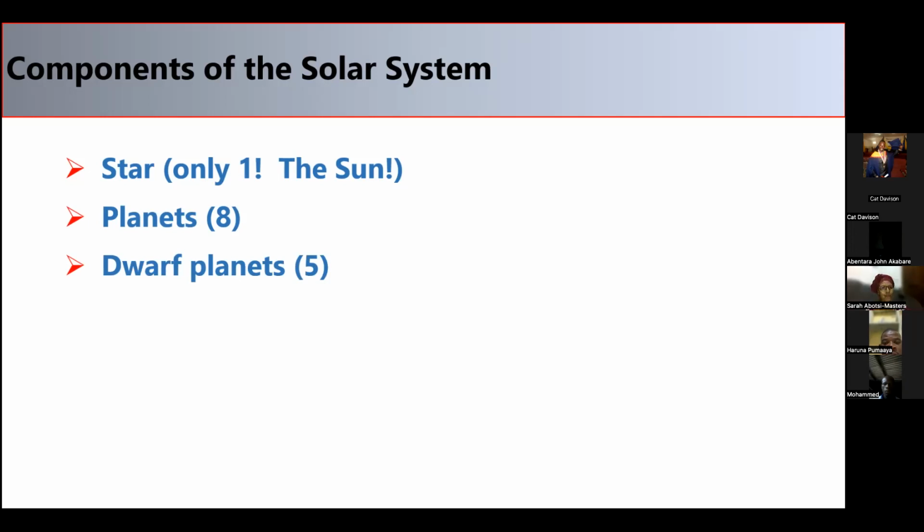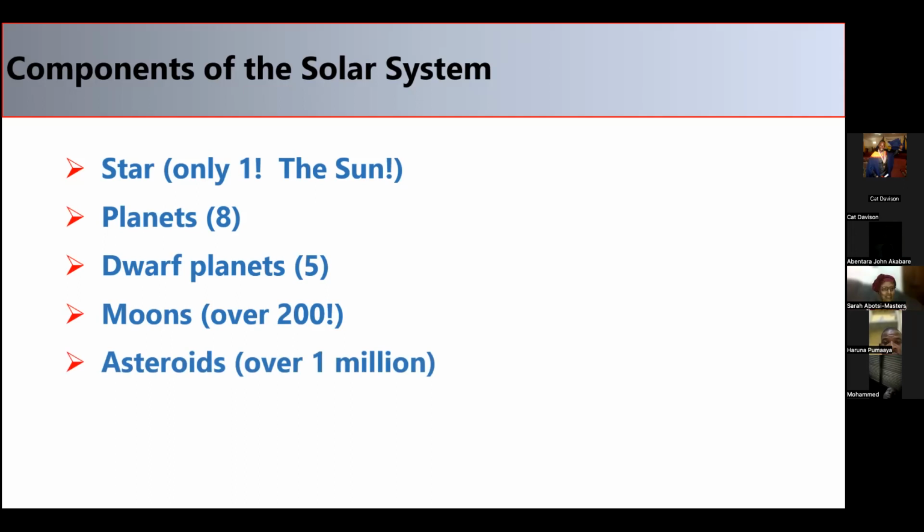We also have dwarf planets, and remember Pluto is the most well-known dwarf planet, but there are others. At the moment there are 5 known. And of course the Earth, we have our moon, but lots of the other planets also have moons, and in fact there are over 200 moons in our solar system. We have asteroids, as somebody mentioned, and comets. Asteroids are probably millions, comets there are thousands. And yes, so these are the components: the sun, the planets, the dwarf planets, moons, asteroids, and comets.